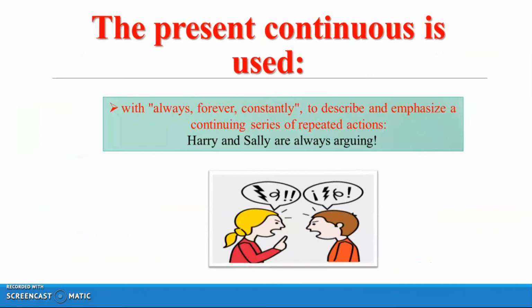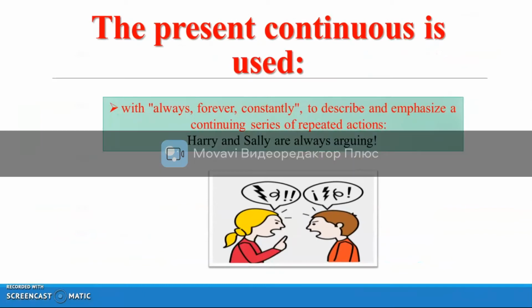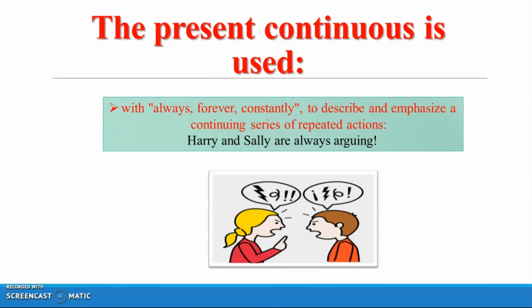The present continuous is used with always, forever, constantly to describe and to emphasize a continuous series of repeated actions. For example, Harry and Sally are always arguing.